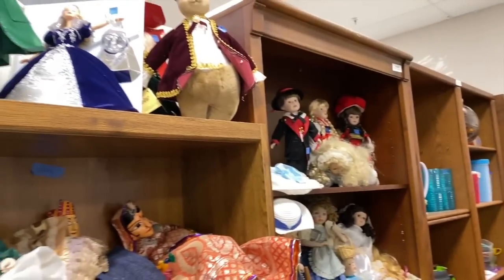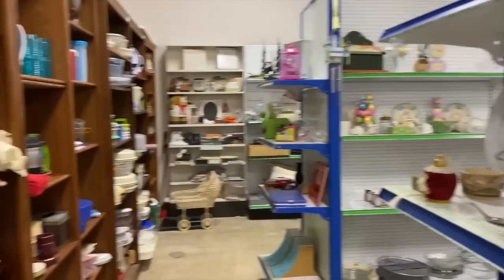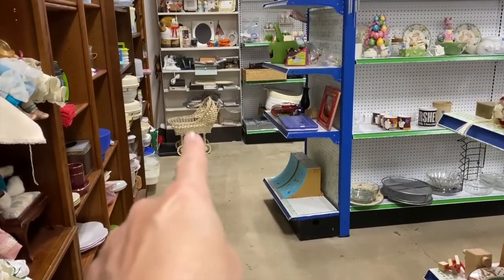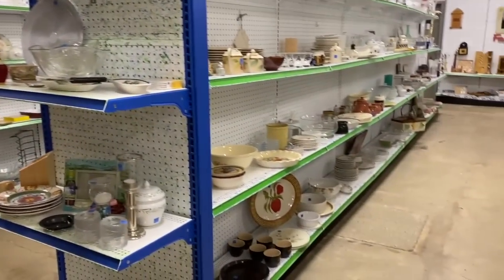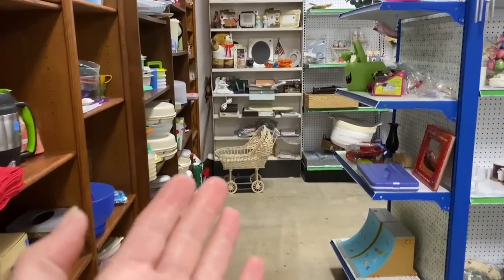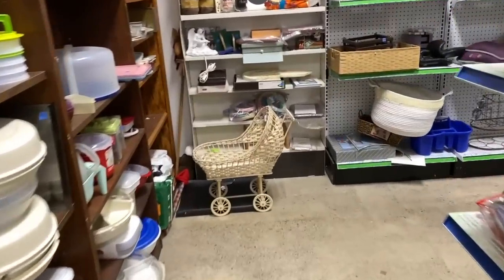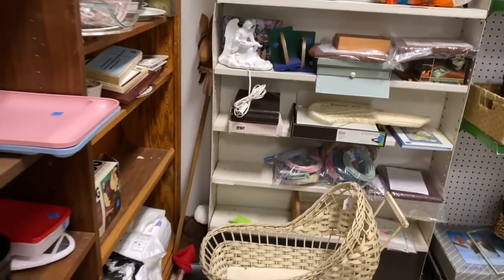Ooh, mini dolls. Many, many, many dolls. And then there's a little doll stroller thing. What is that called? What is this called, everybody? I can't think of it right now. This is an old one. Let's put a doll in it.